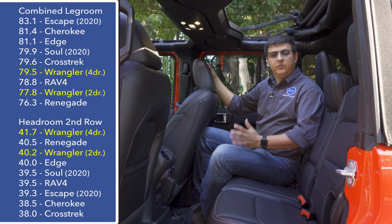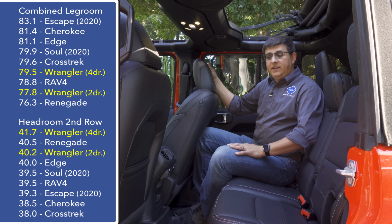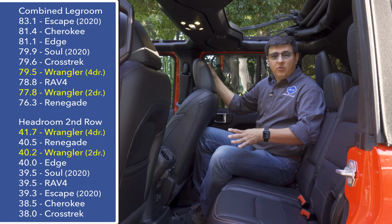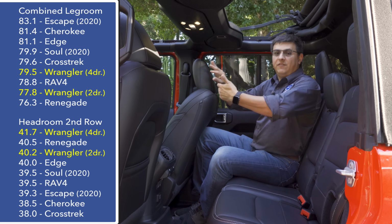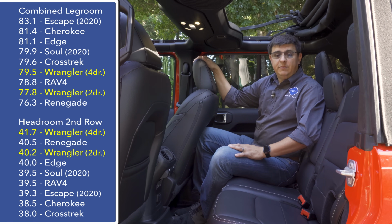This generation of the Wrangler really has a surprising amount of legroom. 77.8 inches combined if you get the two-door version, 79.5 if you get the four-door version like this. Even though the two-door Wrangler is about the same size as a Jeep Renegade, and this is a rear-wheel drive vehicle designed for inline engines to be definitely in front of the passenger compartment, we get 1 inch more combined legroom than we find in the Jeep Renegade.